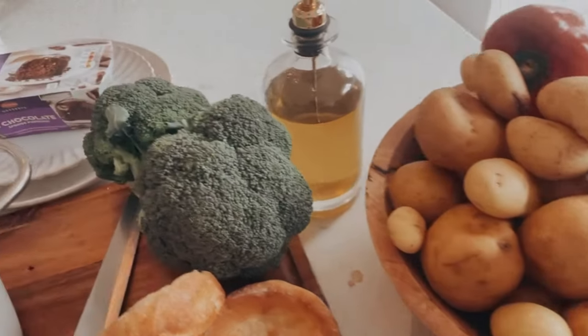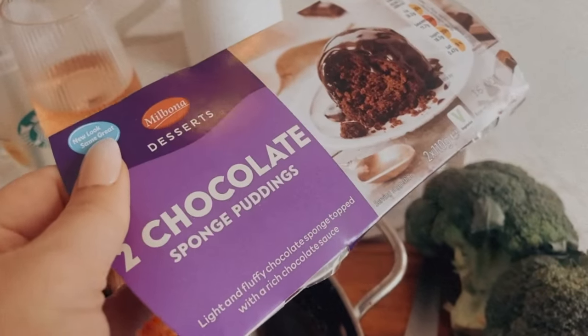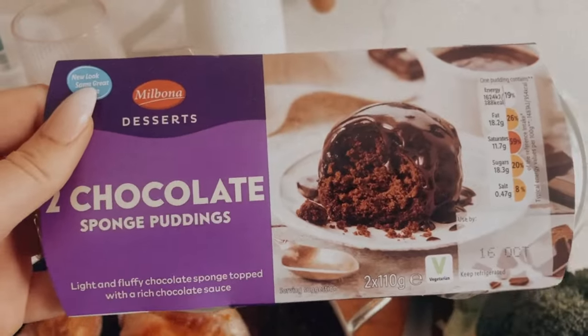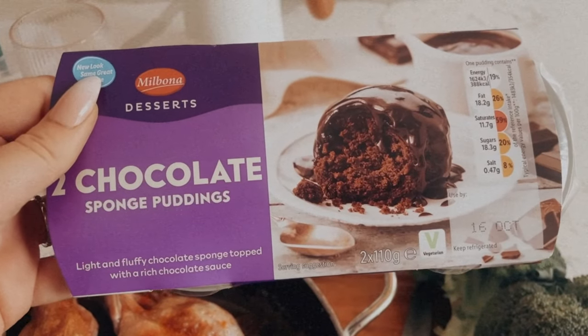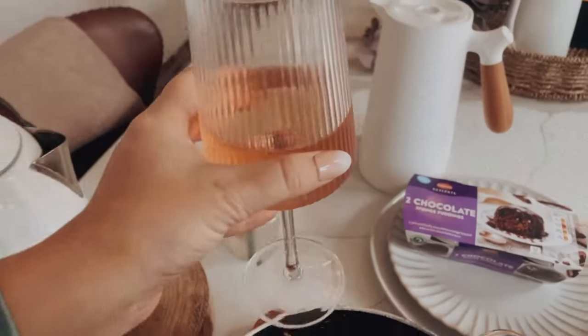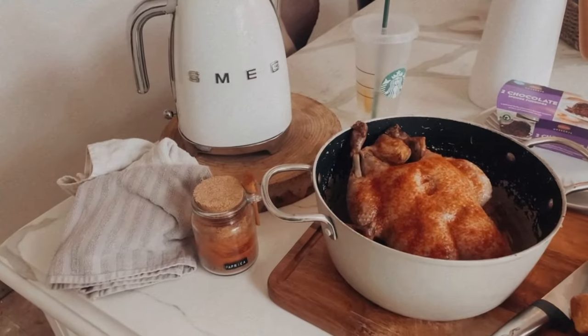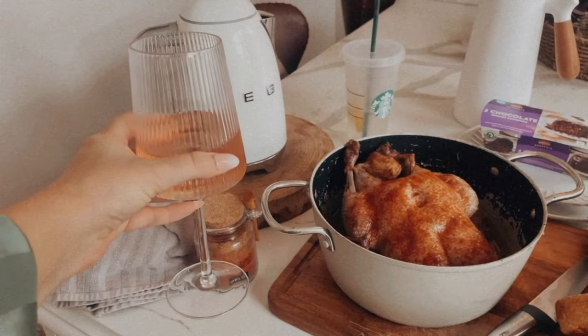We've got all the veggies. Obviously we're not eating all them veggies, you guys. And then we've got chocolate puddings, sticky hot chocolate puddings for afters. Super naughty, but needed after a roast dinner. And I've poured myself a nice glass of rosé to end the day. Cheers, guys.